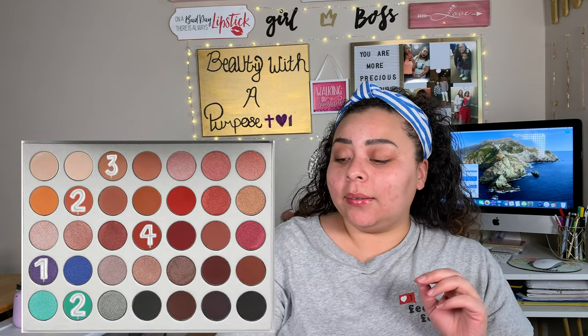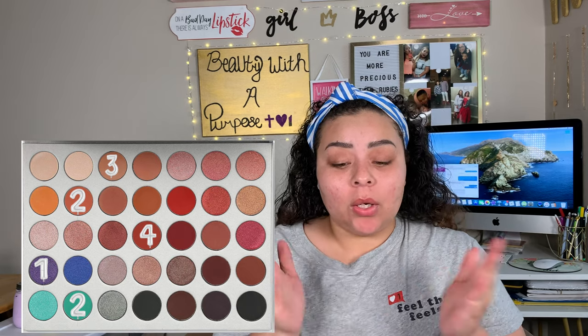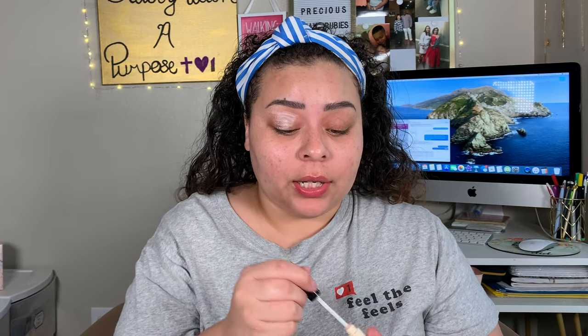Okay, y'all, so we gonna see what I can do with this. How are we gonna make it work? So obviously, first thing I'm gonna do is go ahead and prime my lid, and I'm just using my e.l.f. eyeshadow primer. I'm just gonna blend that out.